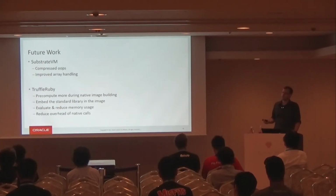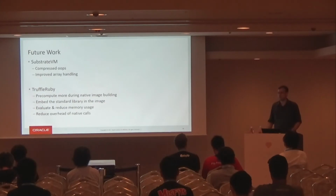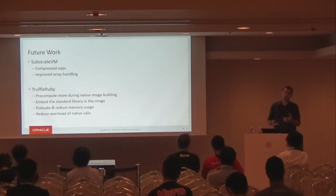There's still more things we can do to take advantage of pre-building things. Currently we include all of the core library, which is mostly implemented in Ruby, into the image, but we could look at adding the standard library there as well.